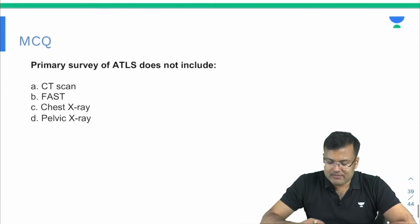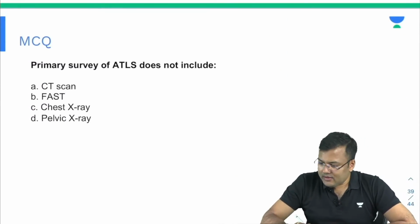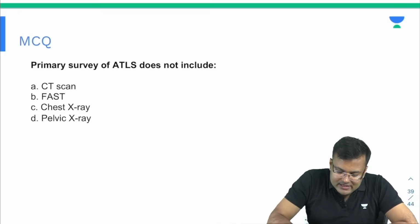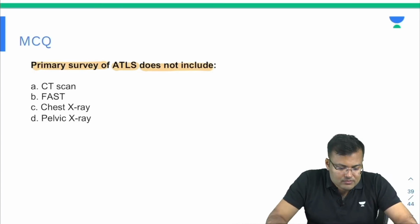Next, easy question. Tell me guys, what is the correct answer here? Primary survey of ATLS does not include.